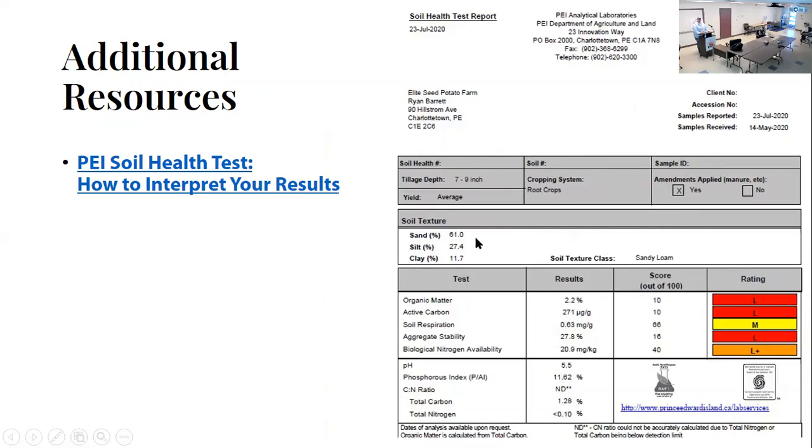In it, you get a soil texture analysis, you get these different soil health characteristics, you get the actual test result, a score out of 100, and how that is rated compared to other island farms. And the province also has a handy page on how to interpret your results. So feel free to go and check that out too. These links will be available if you want to access this slide deck later on, so you can look at that as well.